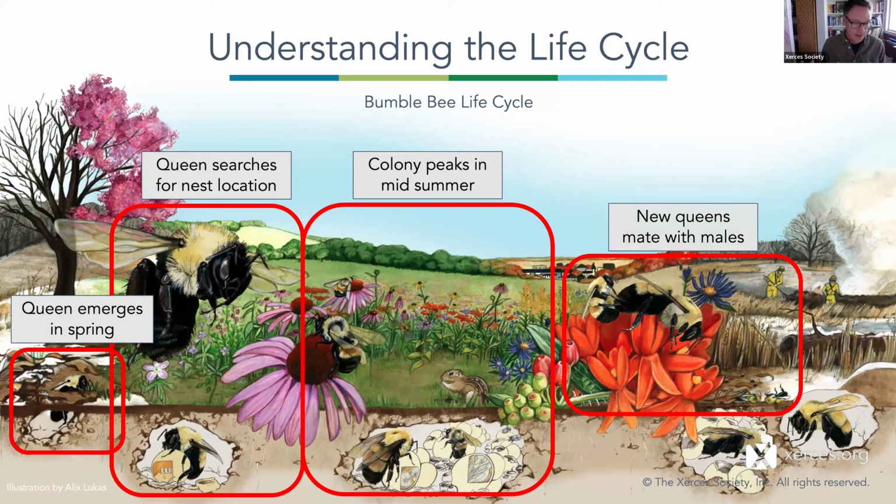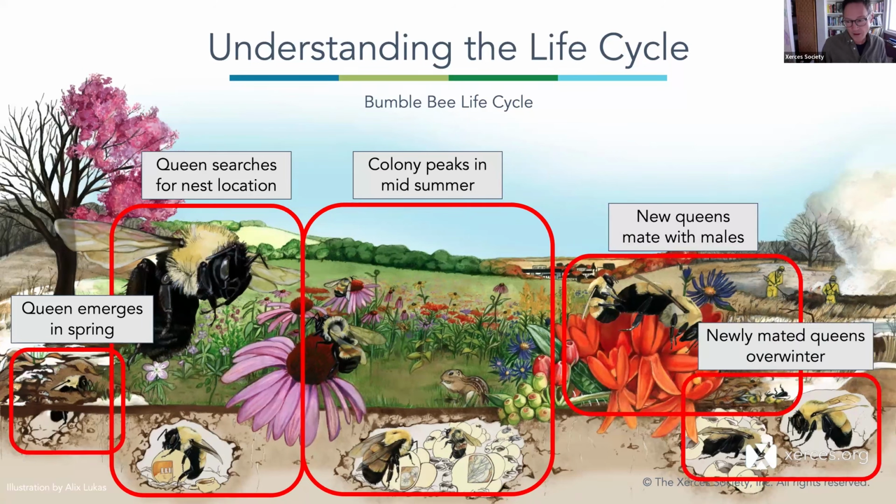They go out of the nest, they eat, they find each other, they mate. That's what the mating looks like. And then the colony falls apart and dies, the males die, and the newly mated queens, just the newly mated ones, the new bees, will go and find a hole in the ground to overwinter in. So in fact, they don't find a hole, they dig it. It's a shallow little trench, maybe 4 inches deep.